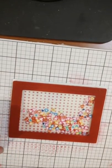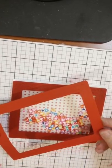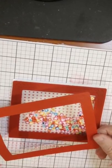Patty, the frame that I used, this piece right here, is called the castellated frame, and that is the castellated frame die, and you will have to die cut that yourself.